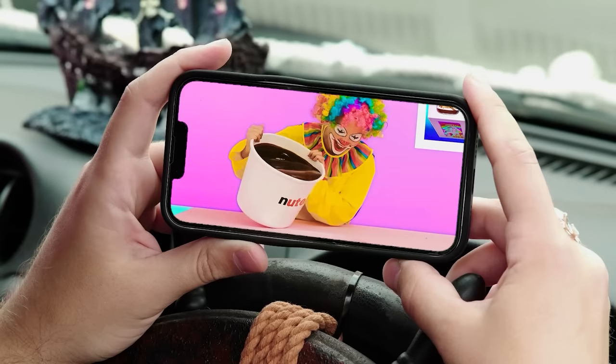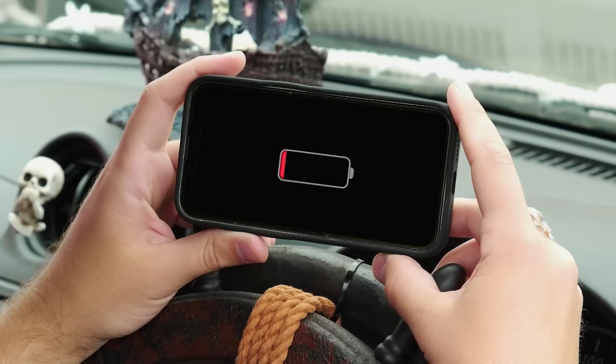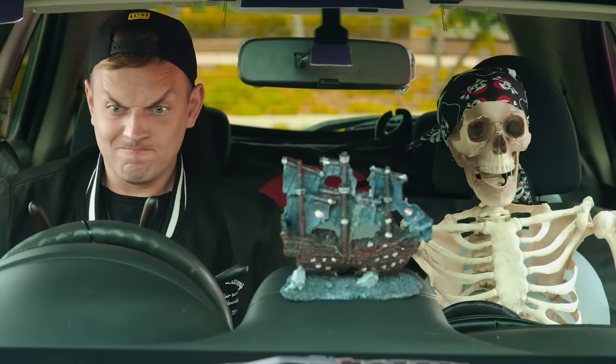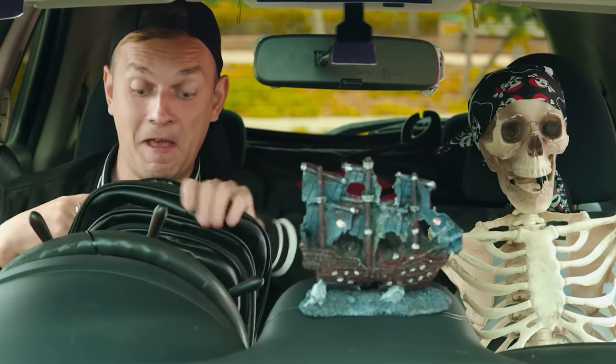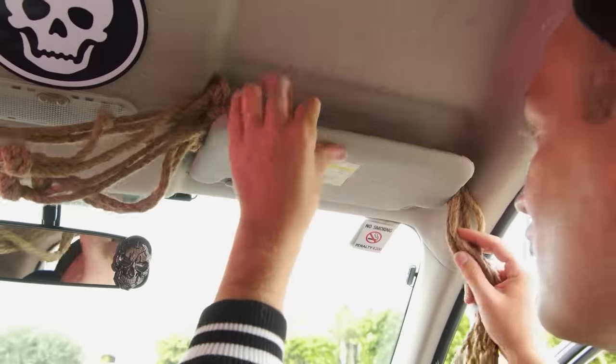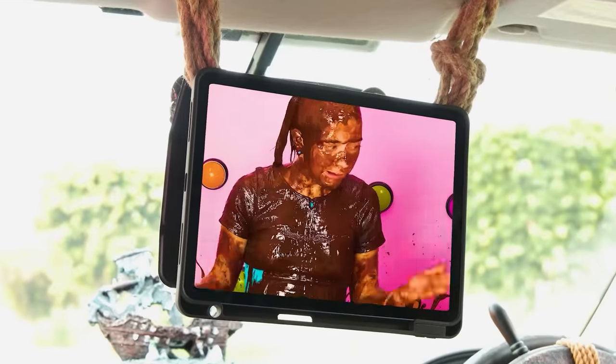What a funny video. He doused her with Nutella. So cool. What? Charging is at zero? Damn it. Although we'd need to look in the backpack. This will come in handy for me. I'll hang the rope here and I'll attach a tablet to it. Oh yeah, it's a real movie theater now.